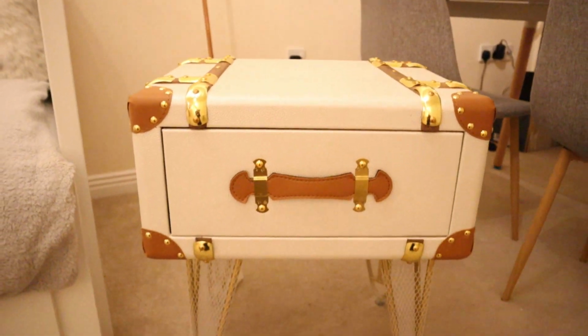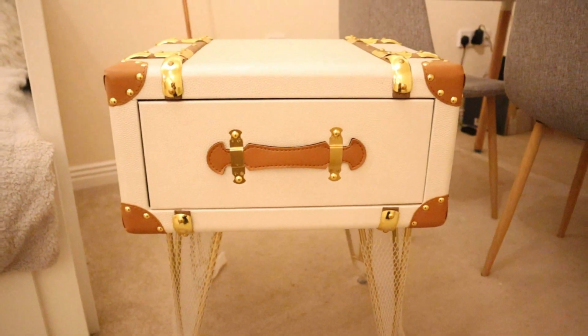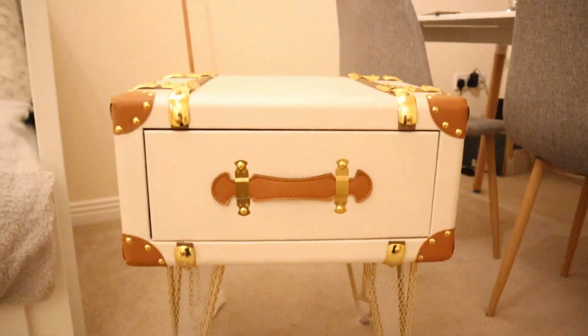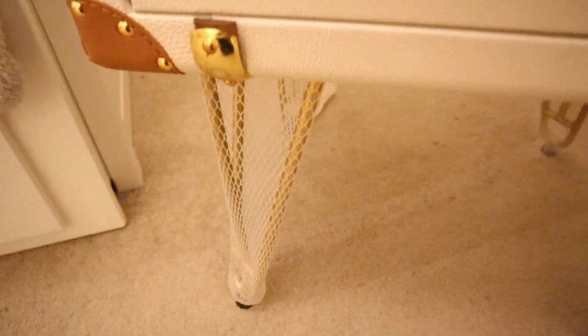This is hands down my favorite piece of them all. It's like a suitcase repurposed into a side table. Look at how cute it is. Kena buka. Ni pun nak buka.